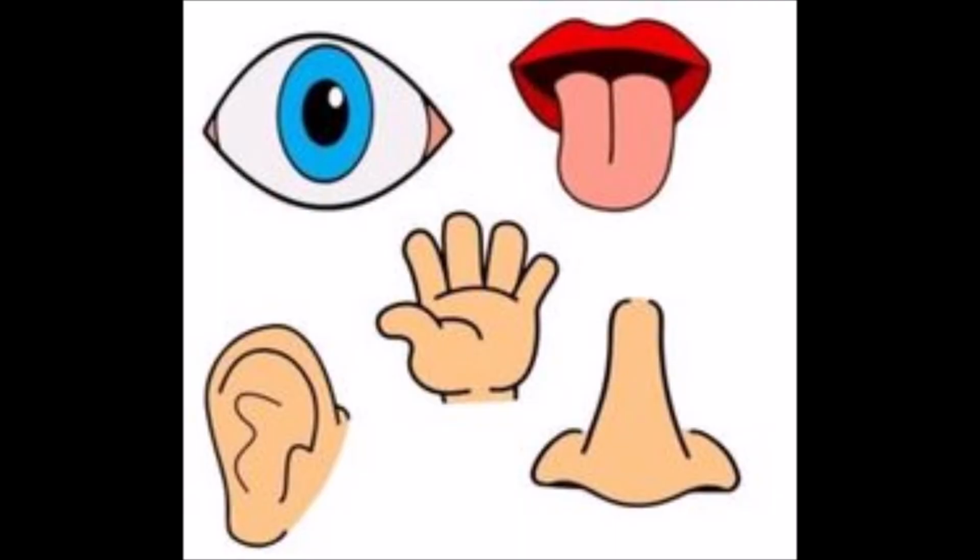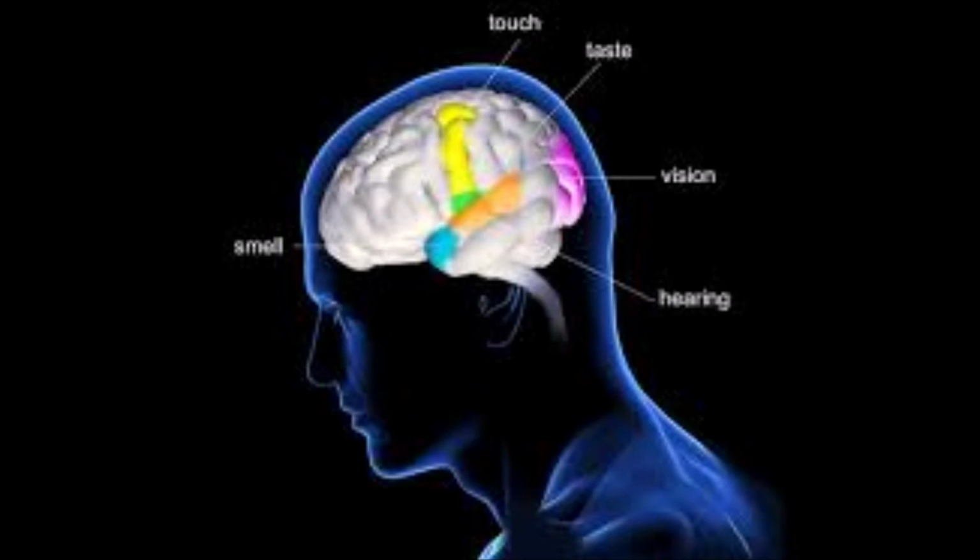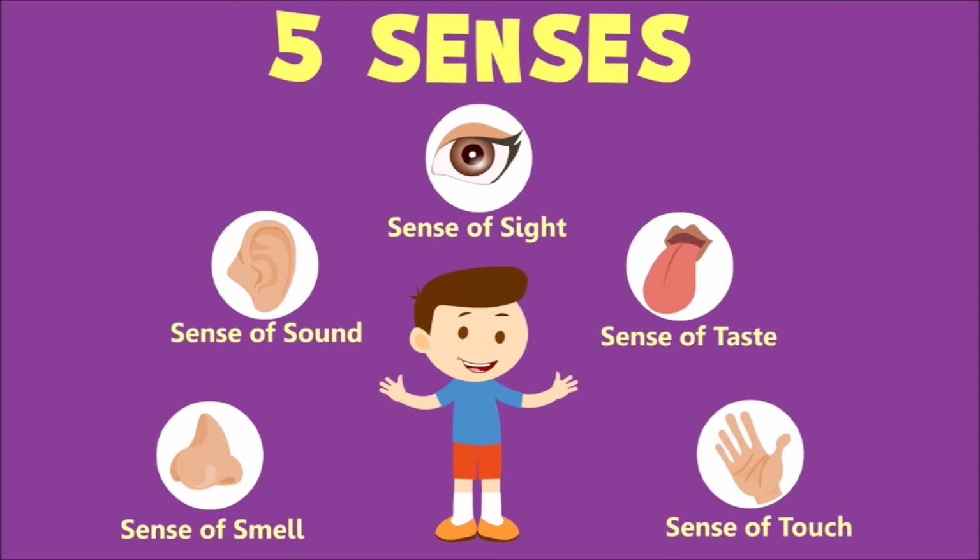We have sense organs which help us to sense the world around us. There are nerves that take signals from the sense organs to the brain. They take in information and send it to the brain for processing. Our brain tells us and makes us aware of things happening around us. Our senses help to keep us safe from any mishap or danger.